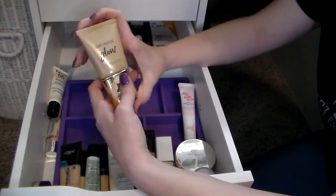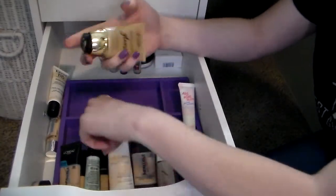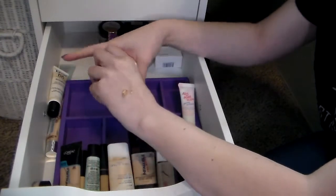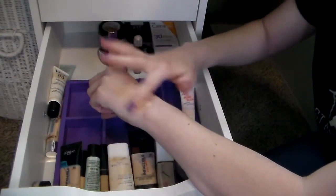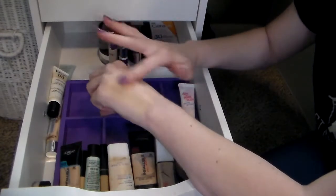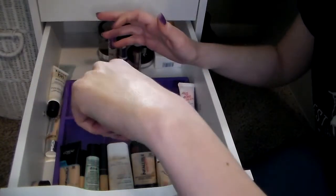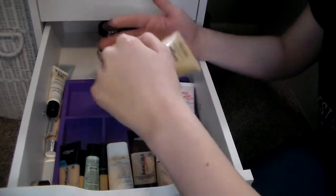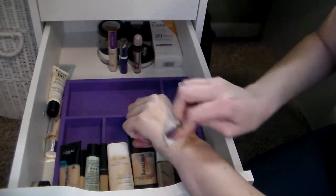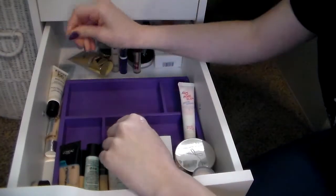Then I got this Milani Soft Focus Glow. This stuff is really intense. Really intense. Oh my gosh, I just squirted out a ton. Well, I ain't gonna be able to spread this out that much. But I would use this to put under my foundation. But yeah, that stuff is super thick, so it's definitely not for a light day. I'm gonna keep that because I do like to use it sometimes.